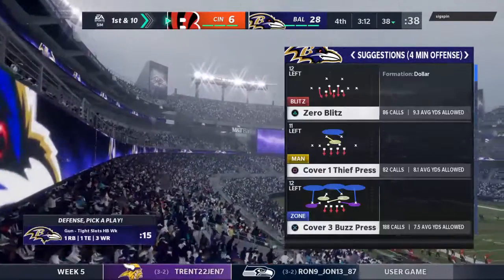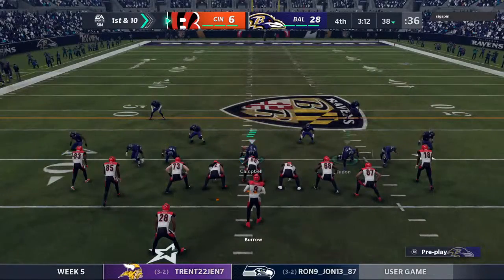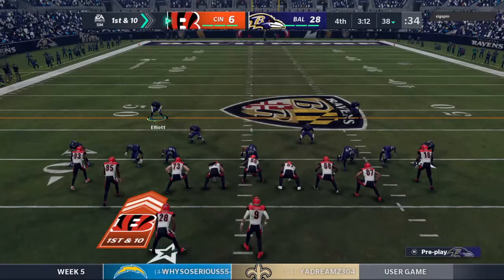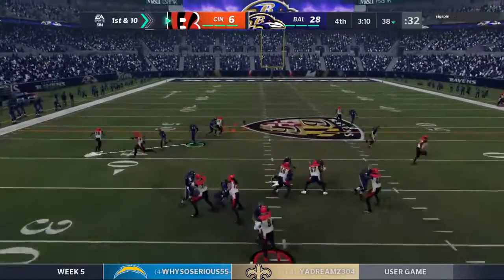Now, if this was a clear day in September, I'd say this is well within his range. I'd feel very confident about this kick, but let's be honest about it. In these elements, the difficulty level gets ratcheted up by at least a factor of 5.